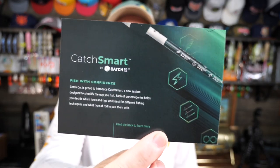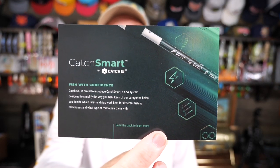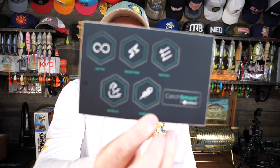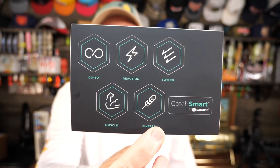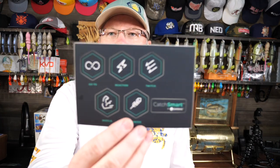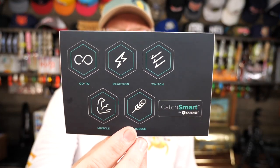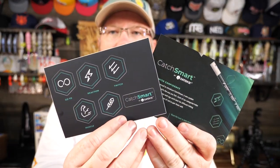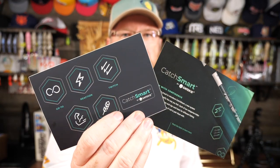The last thing they have in the box is a card that tells you about their new lure category system. It's called Catch Smart. And they give you some of these Catch Smart stickers that you can put on your fishing rods or in your tackle boxes. This system is supposed to help you figure out what type of rod you need for what type of technique. To me, total gimmick, total waste of time. But I haven't even spent 2 minutes on it, so I'm not an authority on it. I could be wrong, but that does not interest me at all.